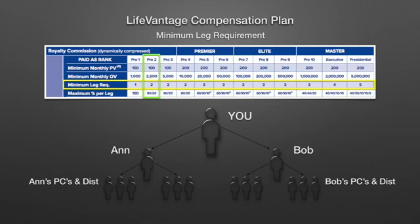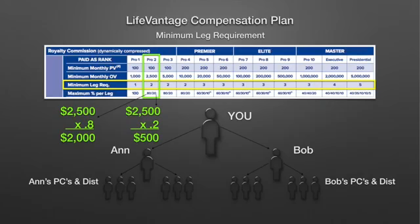So what does the 80-20 max per leg really mean? 80% of the total requirement for Pro 2 can come from 1 leg. The total volume requirement to hit Pro 2 is 2,500. 80% of 2,500 is 2,000 and is the max you can take from any 1 leg. 20% of 2,500 is 500. This is the amount that must come from anywhere outside your strongest leg, which is simply your leg with the most volume.